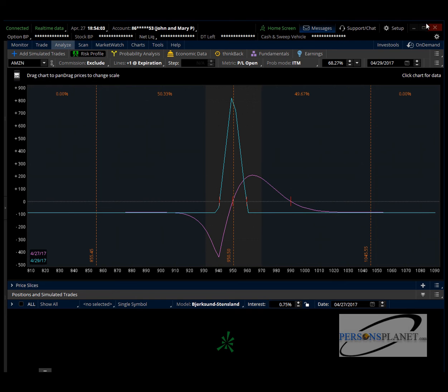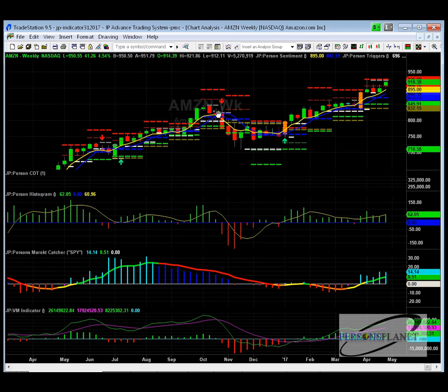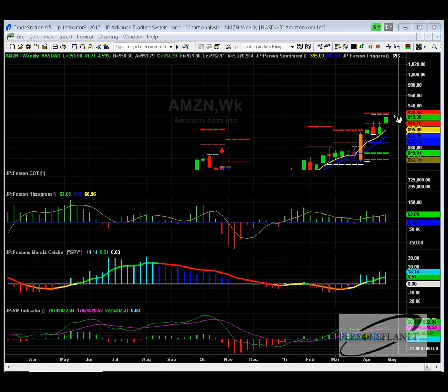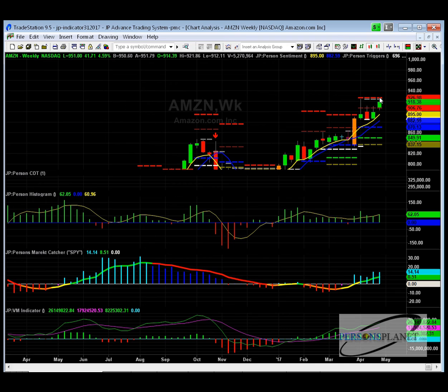And why? Because we were targeting the move back up to 950. So when you're looking to take a directional play and you want to reduce your cost, sometimes this is like threading the needle, through the eye of the needle. But as you can see, if you're targeting a move up near 950, you have leeway between 940 and 960. So you don't have a lot of risk and you can participate in an upside move.